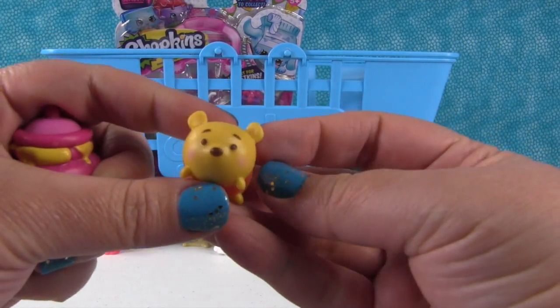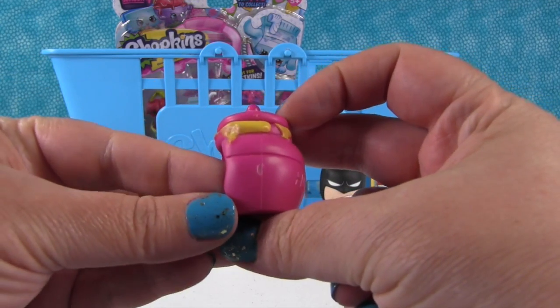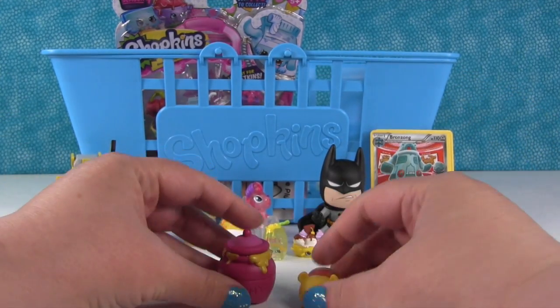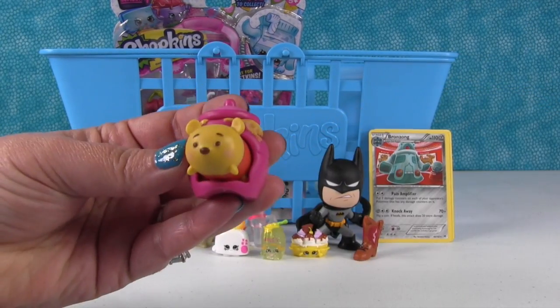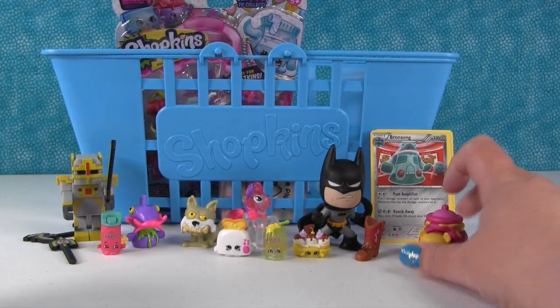And here's a little Pooh Bear. He's so cute. And here's his little honey jar, or his honey pot. So you can set them on display on your shelf like that. Or you can stick Pooh Bear in the honey pot, which is awesome because that's where he would be. So he's going to sit right there.